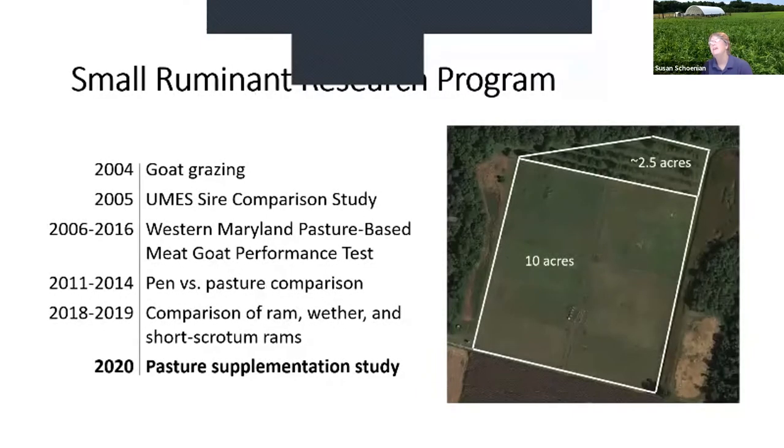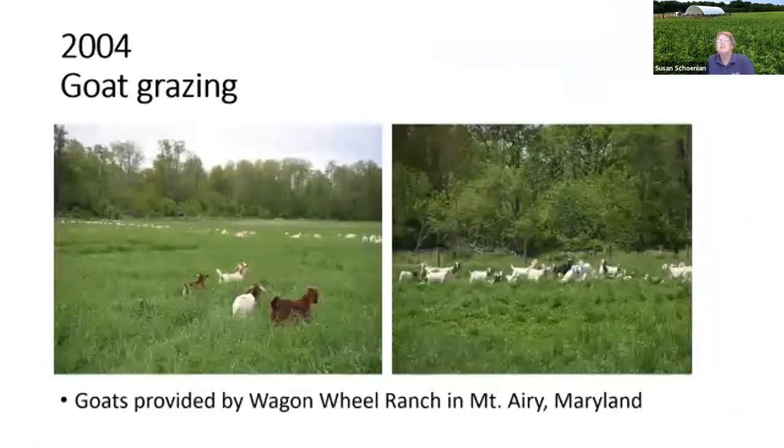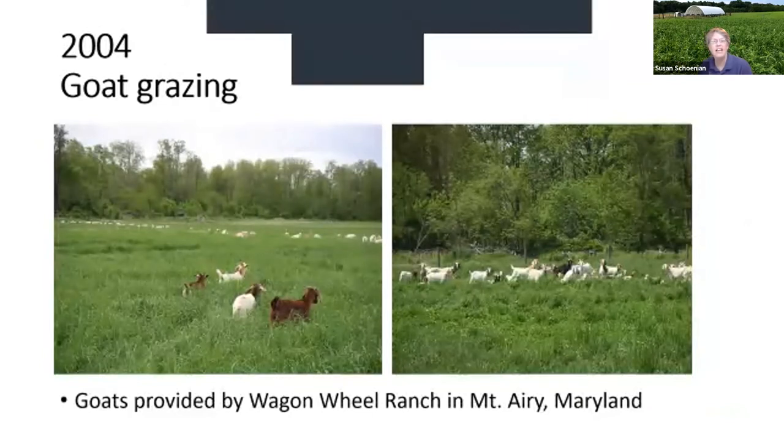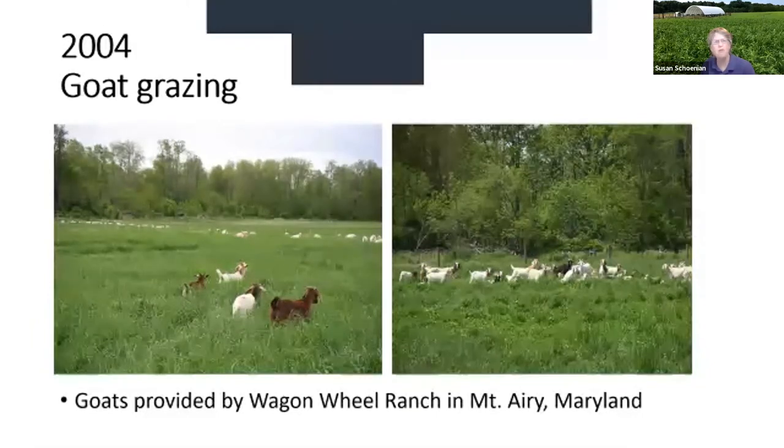And this year we have a new project, and I'm going to talk about some of the things that we've done in between. So the very first year, we just kind of got our feet wet. We wanted to test out our system, see how we were going to do things. In fact, some of the things we did that first year, we changed from. We initially used a lot of electric netting and moved shelters around. After this first year, we decided to go to a permanent central laneway system. The goats were provided by Wagon Wheel Ranch in Mount Airy, Maryland. So that was the first year. No research, just kind of getting us started.